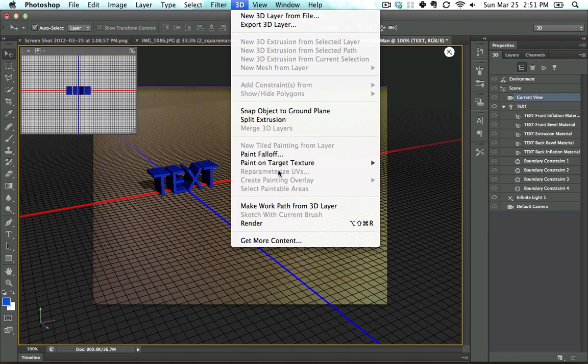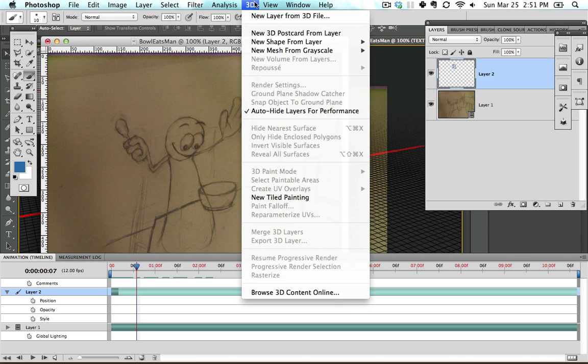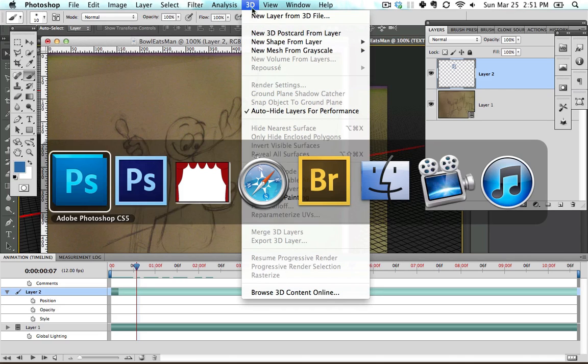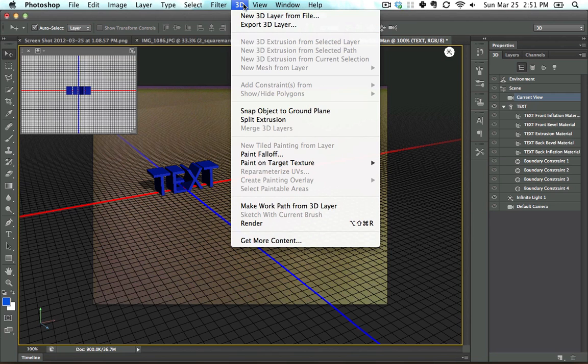Just look at the drop-down for 3D here versus looking at the drop-down in CS5. Here, let me just, nothing works. They've made it so much better. And honestly, that's a big thing for me. It's not what they've added in, it's what they've taken out and made to work better.